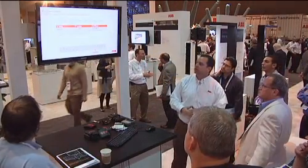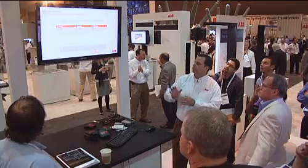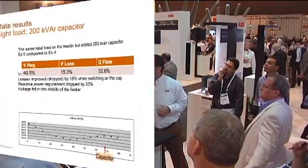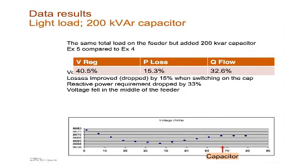Now let's see what happens when you have the capacitor in. If we look at our voltage profile first, you see that the voltage profile is actually going to be a lot less. It's going to dip down like it was earlier on those first two 500 kVA loads. But because of the capacitor, your voltage profile is really going to start skinnying out. So in the voltage regulation, we improve that by 40%.